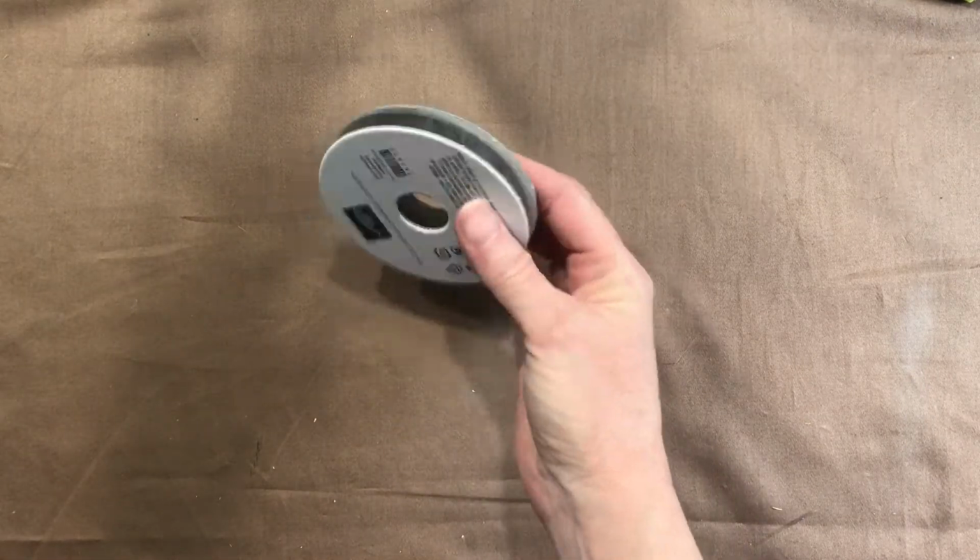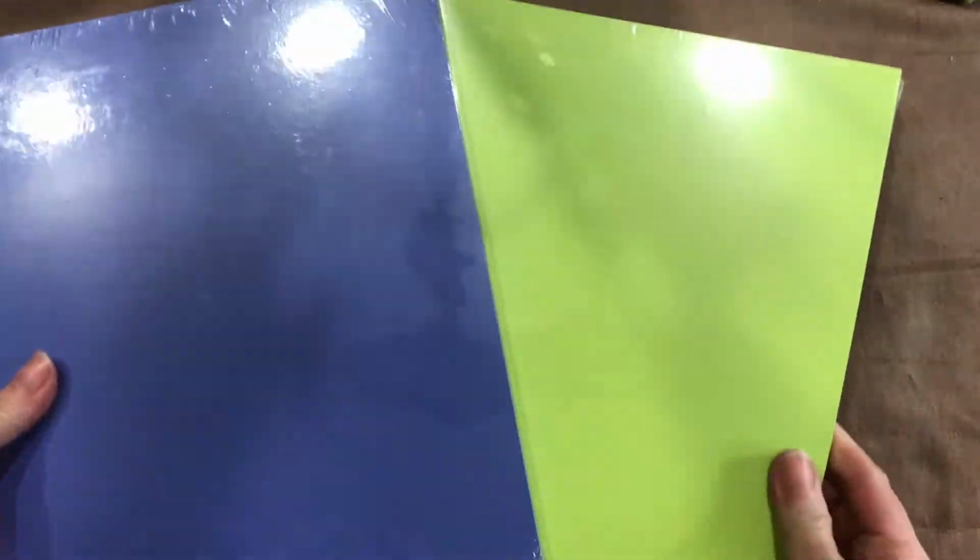I know that light is horrible on that paper, but I don't think it's going to be any better than silver on the top of that. I realized I didn't have any Early Espresso ribbon, so I've ordered that one. Got that in. Then we have our In Color cardstocks.